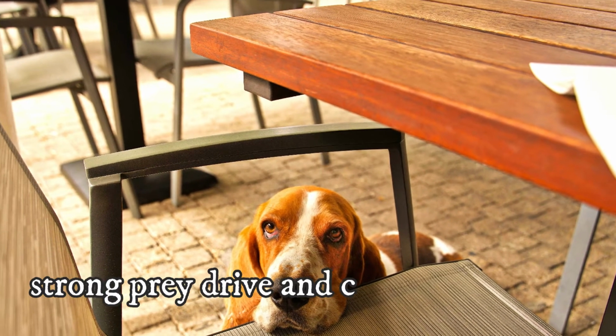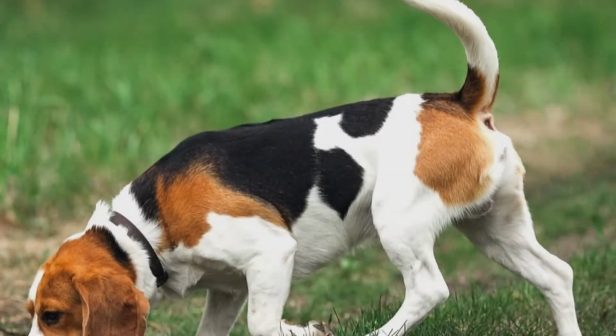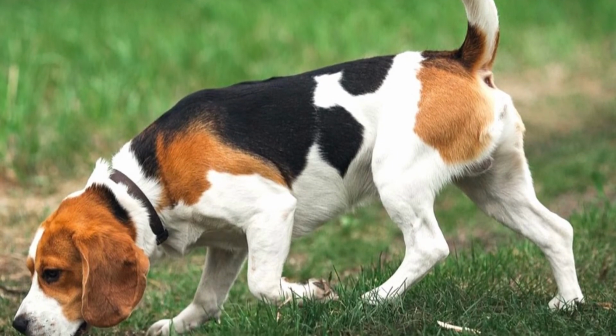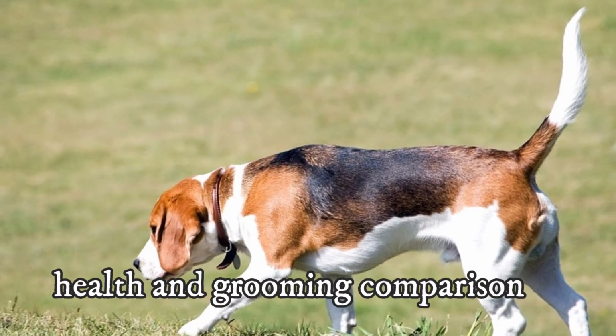Both breeds have a strong prey drive and chasing instinct, so other household pets might be problematic. You should be very careful on your walks and only let your dog off-leash in fenced or well-known areas. Last but not least, let's compare health and grooming.